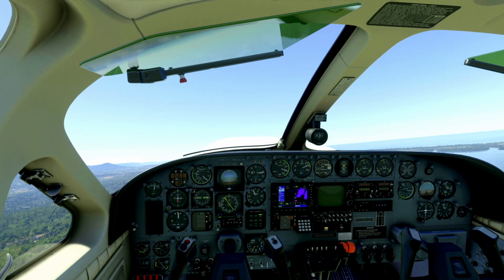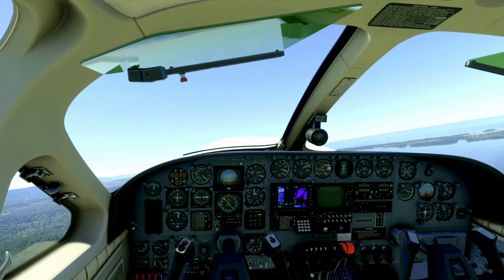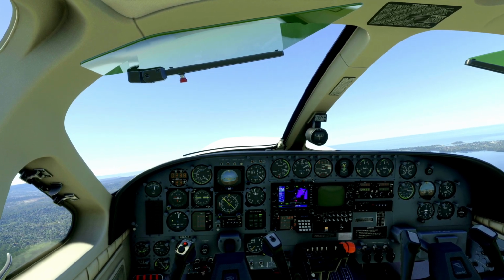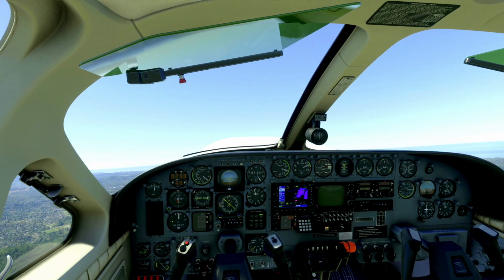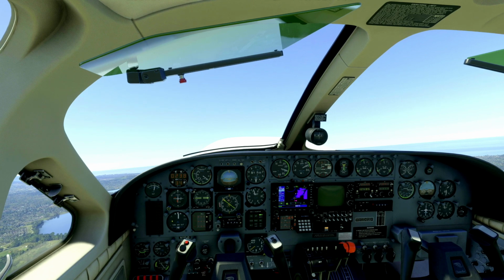I'll get some height and I will come in and do a stall test and some maneuverability, do some outside shots as per usual, head on back to the runway for a landing and I'll give you my final thoughts.